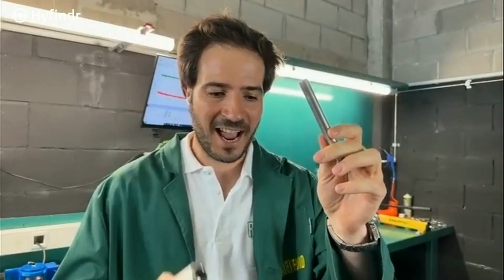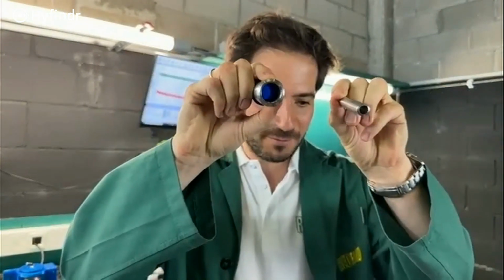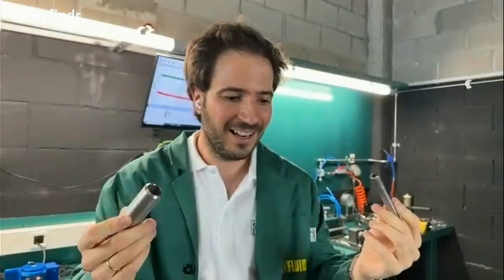Just to enter there, what is the difference between a tube and a pipe? Can you help us there? Yes. For example, here I have a tube, half an inch. And here I have a pipe, half an inch. You can see that the diameter is very different one from the other, even though they are both half an inch.